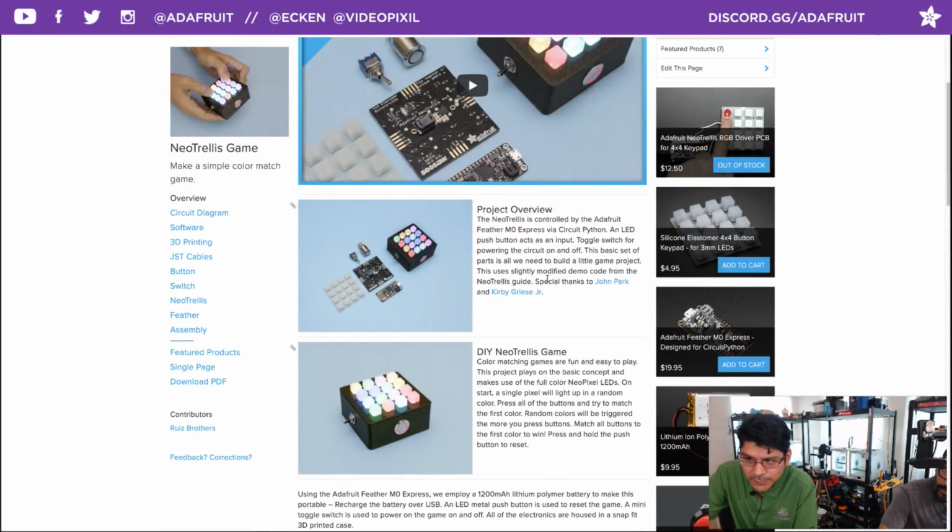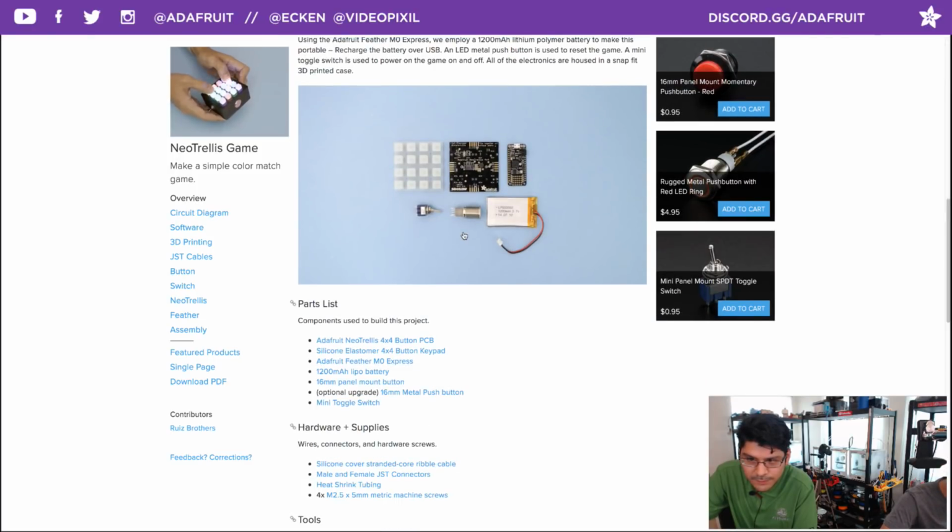So this will walk you through the project here, the parts that I used to build the project. Not a lot of parts. I'm trying to make it so that there's not a lot. I could have added a speaker, and I could have added this and that. Make it really minimal. Next time.